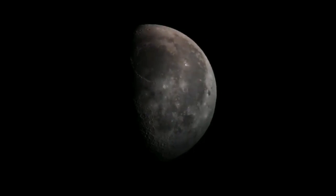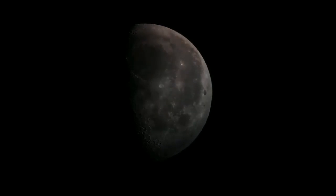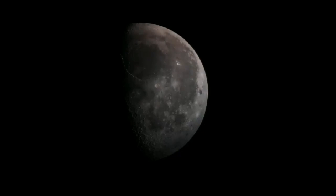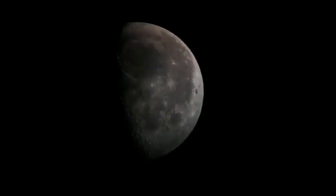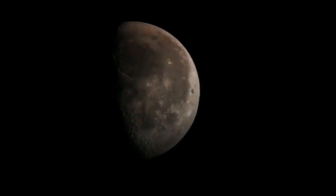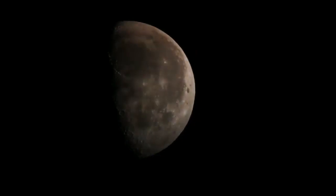The bright dot at 2 o'clock in this image, if you imagine the top part is 12 and the lower part is 6, at 2 o'clock of the image, somewhere in the black patch, the white dot is Aristarchus, and the area around it is the Aristarchus Plateau, the volcanic area.